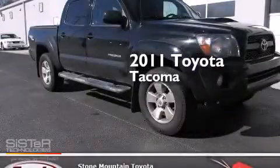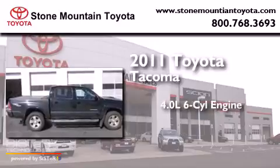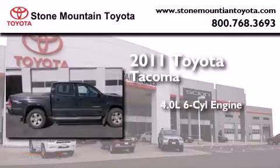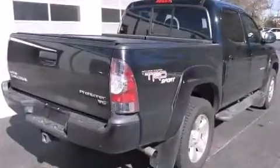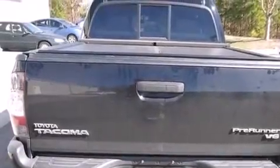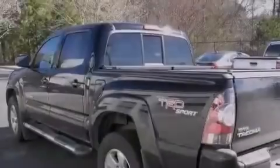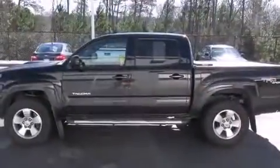This is a certified pre-owned 2011 Toyota Tacoma. It features a 4.0-liter six-cylinder engine and a five-speed automatic transmission. Its top features and packages include a convenience package, the value package, a sport suspension, and much more.